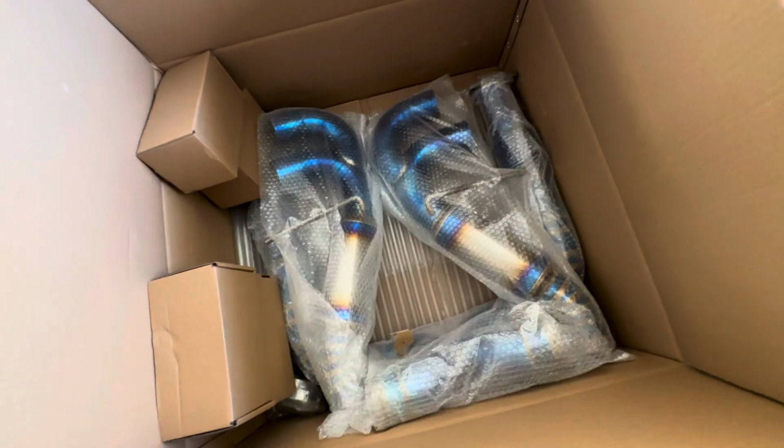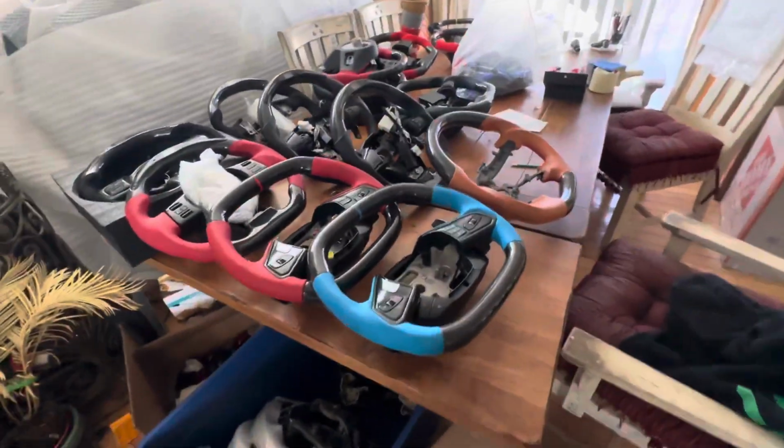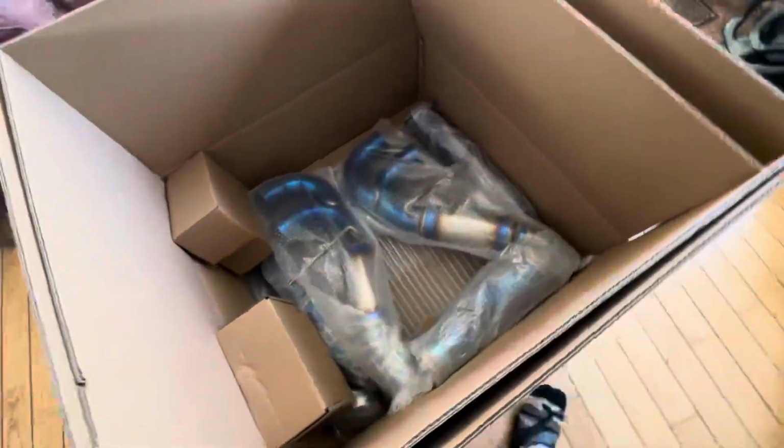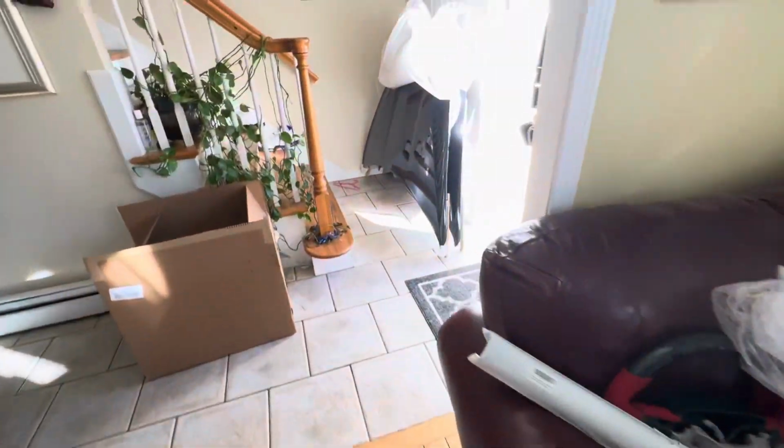And then we also have the carbon fiber versions of all those, because we're trying to do as many options as we can for you guys. And then we also have some cool steering wheels as well for the C8 Corvette or any other Corvette or any other car. We'll take care of you. And the last thing, we have the C8 Corvette. We also have hoods in stock as well.